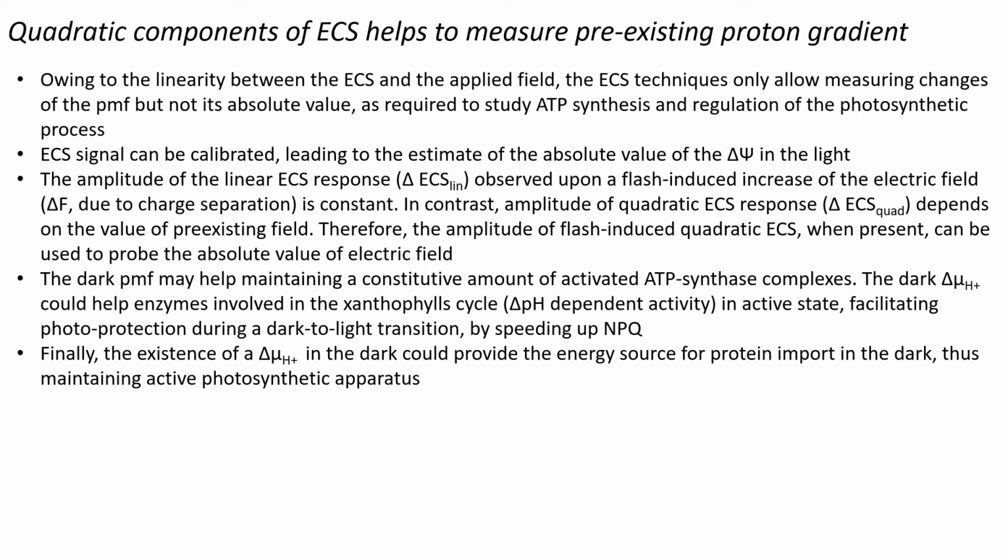Generally, there is a linearity between the ECS and the applied field, and that allows measuring changes of the PMF but not its absolute value, which may be required to study ATP synthesis and the regulation of photosynthetic process. However, the ECS signals can be calibrated, leading to the estimate of the absolute value of the electropotential gradient in the light.